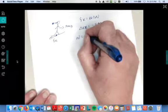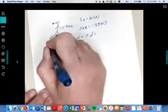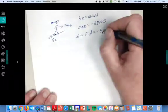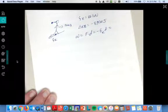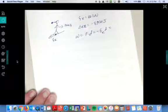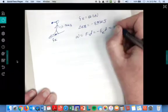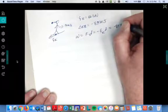Now, do you remember the good old work is equal to force times distance? Yes! So our force, though, is negative F_k, because it's pointing to the left, times the distance is equal to, now this is what messes students up all the time, especially when they're new to physics. They're like, what, you've got 3 equal signs? Yes, because work is equal to force times distance. It's also equal to the change in kinetic energy, which is negative 8970 joules.